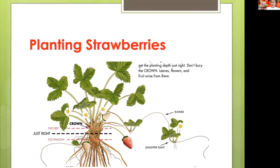And the idea is to plant the crown about halfway down, so it's not totally covered and it's not totally exposed. Lay the roots out in the hole with a mound of soil in the middle so that the crown butt hits that soil, and then cover it over so that the crown is halfway covered. That's the ideal planting. It's not hard to do. You just have to keep in mind that the crown is halfway buried.